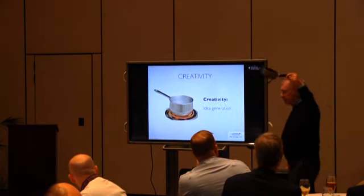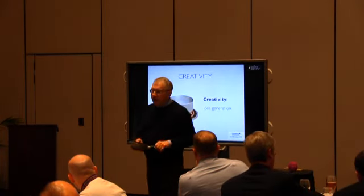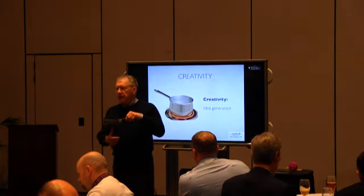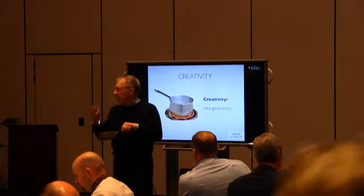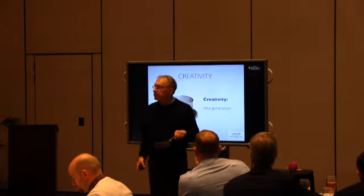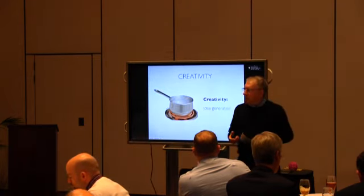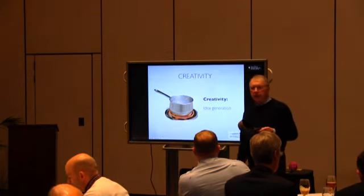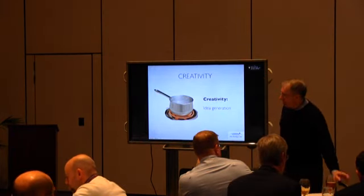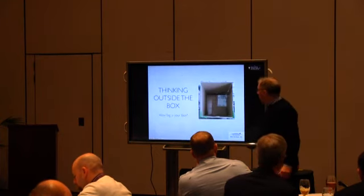So I brought my favorite egg cooking pan. You can think about creativity as there's water in the pan, you put heat under it, and ideas boil out. Steam comes out. But what happens to the steam? It goes out in the air. There are lots and lots of programs you can find to increase the heat or to boil the pan, gather more ideas, but unless you do something with ideas, nothing happens.